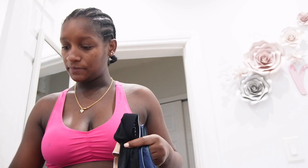Oh, yeah. Did I end up getting 5 with a thick waistband? 2? And I got 2 high-waisted. Okay, so I got 5 with a thick waistband. 2 of them are large. Love these ones, by the way. But I'm gonna go wash them in the bathroom.